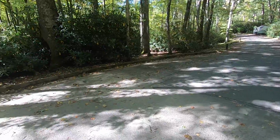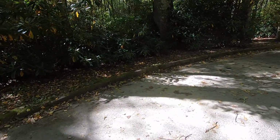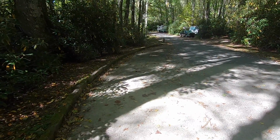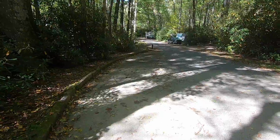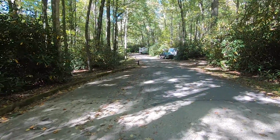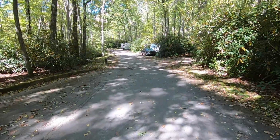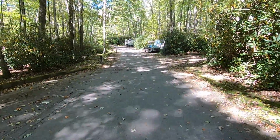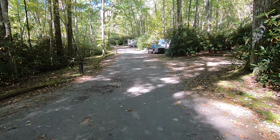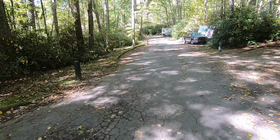But if you can see, this is what is considered a pull through, and it is nothing more than just a little wide spot in the road. So plan ahead if you're coming to these national parks. You would think you'd want to reserve, but I'm glad I didn't reserve, because you can't tell online exactly what you're getting into when you look at these particular sites.